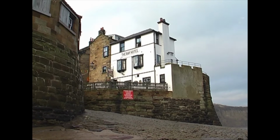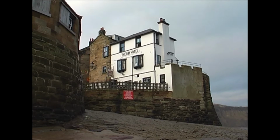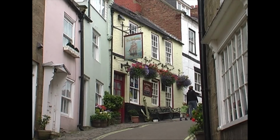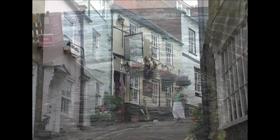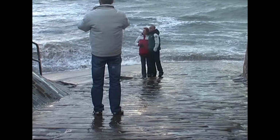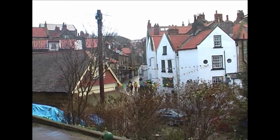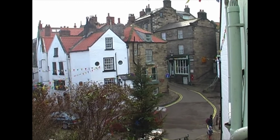Bay Hotel must have one of the best views of any public house. 200 years ago, there were up to a dozen taverns in the village. Now, there are just three. At high tide, the sea comes right onto the slipway and always manages to catch the unwary. The main road into the village, until the sea claimed its upper half and 22 dwellings in 1780, was King Street, the old post office being at its lower end.